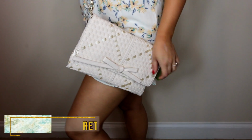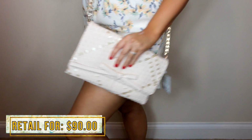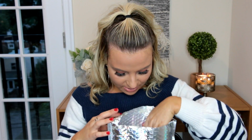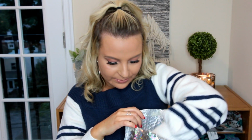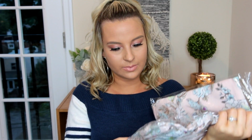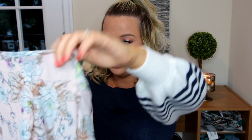Oh my God, and it has a chain, guys. This is such a gorgeous summer bag. Gorgeous. So that's definitely what was heavy in here. Okay, so there's something else in here. Let's see, is it a dress? It's a shirt. Okay, it doesn't even look that large. Oh my gosh, guys, all this stuff is so pretty.